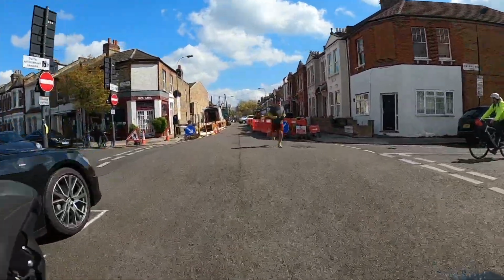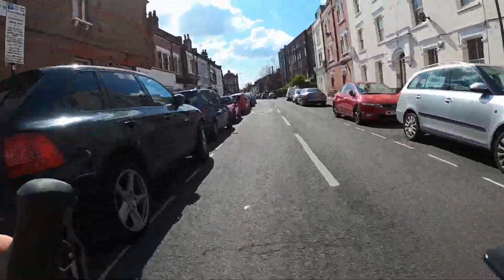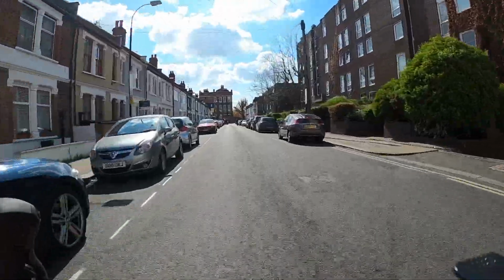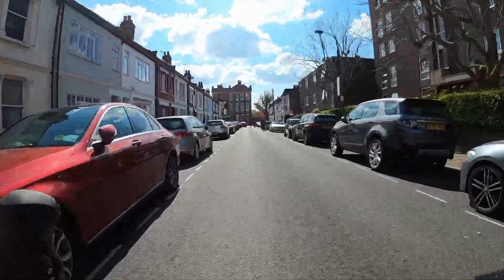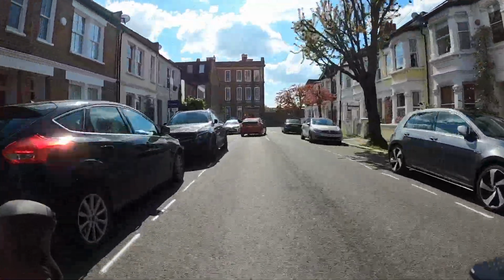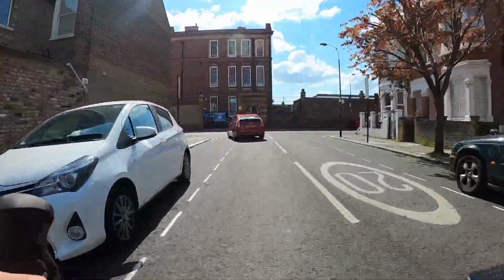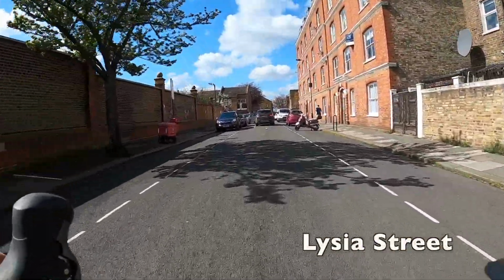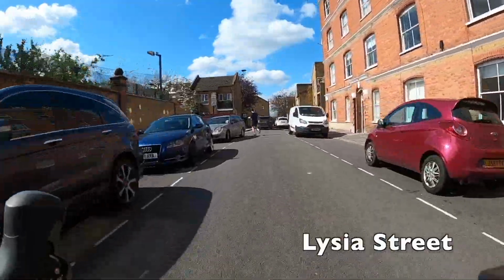So we're coming up to Fulham here, sort of the west end of Fulham, Holyport Road. And a lot of the streets around here are actually filtered. They've had their through traffic removed. So I don't think this is an official low traffic neighbourhood, but there is actually quite a lot of filtering and road closures and one-way systems and things, which has the same effect on a lot of the streets that we're going to be using.